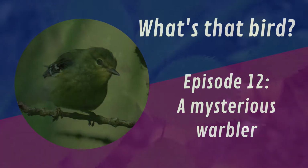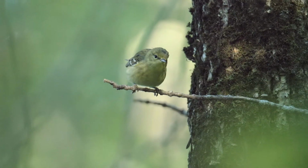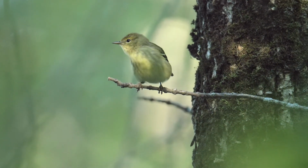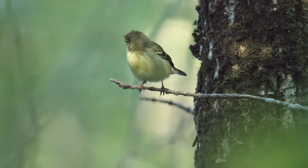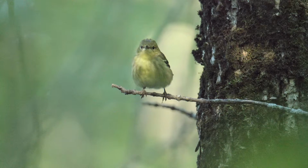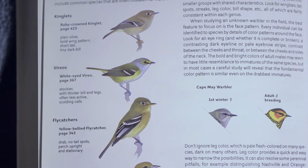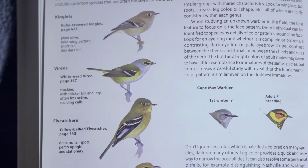2 weeks ago, I was walking through the forest and I saw an unusual bird. My first thought was that this bird is a warbler. According to the Sibley Guide to Birds, though, there are several birds that look like warblers. The book recommends that we first rule out the ruby-crowned kinglet, the white-eyed vireo, and the yellow-bellied flycatcher.